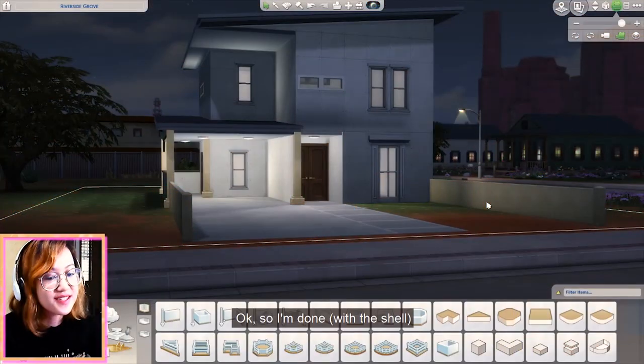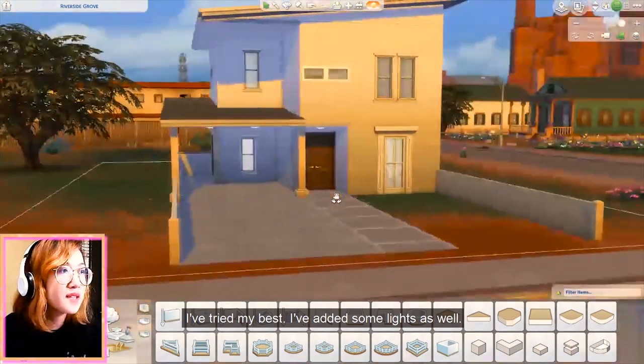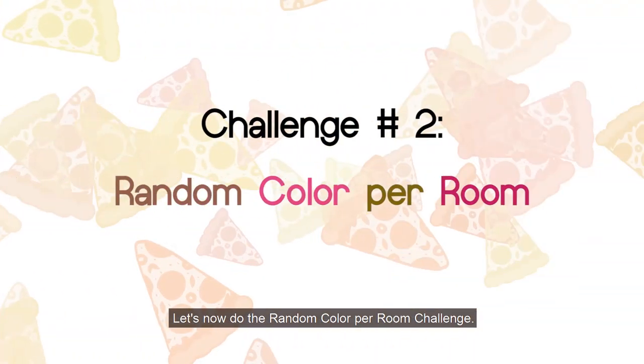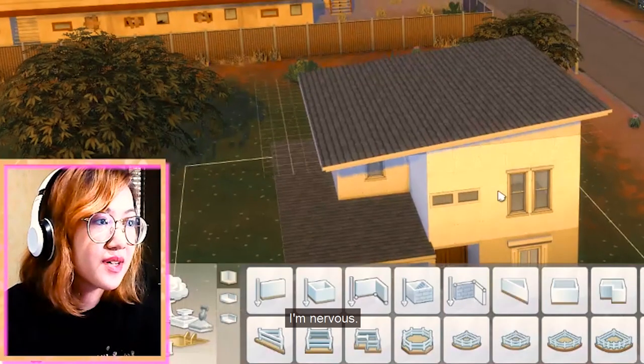Okay, so I'm done. Tried my best. I've added some lights as well. Let's now do the random color per room challenge. I'm nervous. Let me do a quick tour.